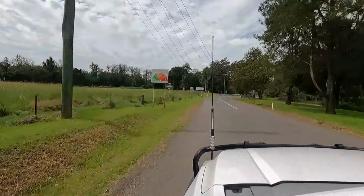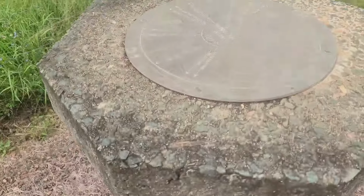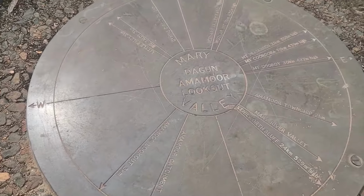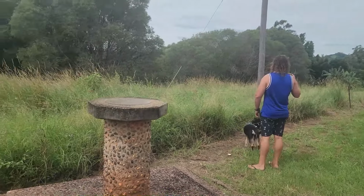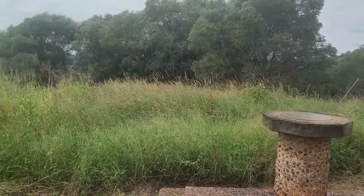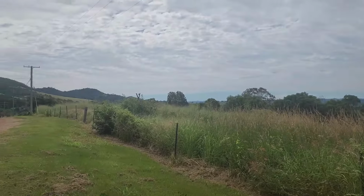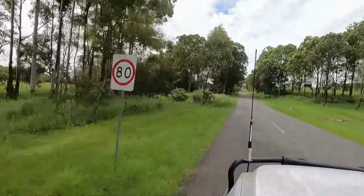Despite the weather being drizzly, we took a scenic drive out to Amamoor. There's also the option to take a ride on the Mary Valley Rattler steam train here, but tickets were sold out at the time of our visit, which is such a shame to miss out as they do let dogs on board too. The nearby lookout we wouldn't recommend as it was pretty overgrown and there was nothing much to see here. It was still a nice drive out in the countryside though.